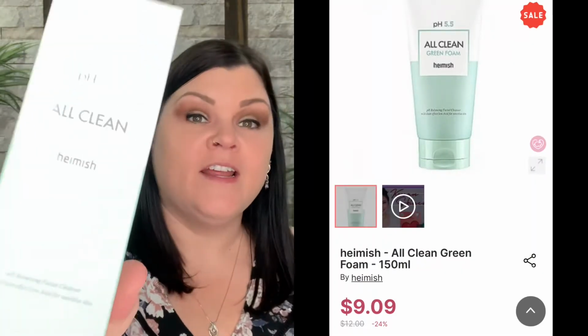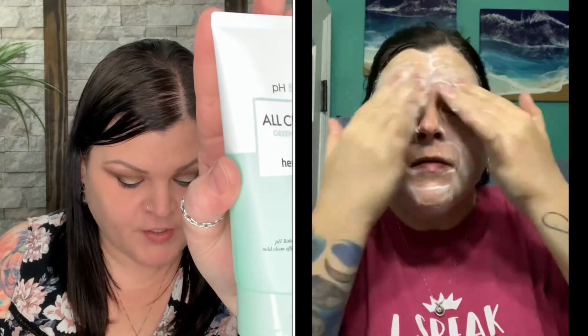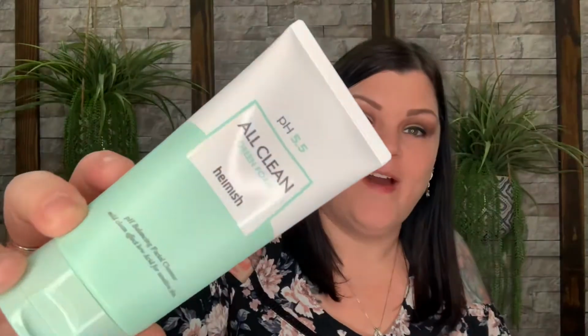Next we have a pH 5.5 all clean green foam. This is 150 ml, and this is valued at $12. That's a nice big size right there. It is a purifying foam cleanser that balances the pH to ensure that skin is healthy. This product contains excellent skin-friendly amino acid type cleansing compounds that mildly work on and cleanse the skin. How to use: put a moderate amount in your hands and make a rich and creamy lather. Gently massage the foam over face, rinse with warm water. So again, you have a pH balancing facial foaming cleanser. I cannot wait to test that out, and I love the packaging with those colors.